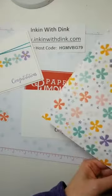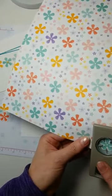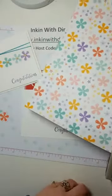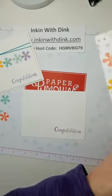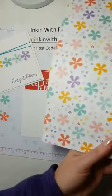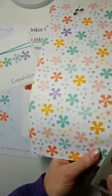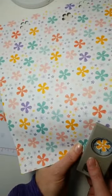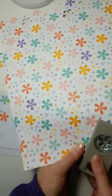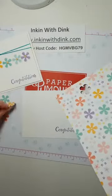That's a light green, so let's do a darker green. And let's do a yellow. So it's super easy to just kind of turn your paper around so you can get your flower to be centered in your punch. Pop that little baby out. Let's see. So there are those.